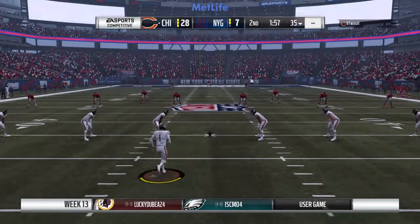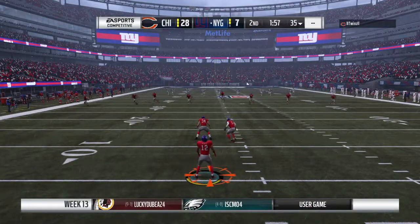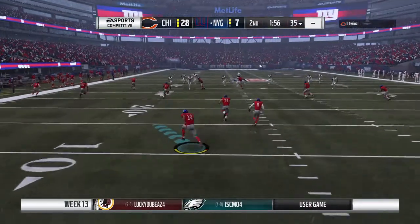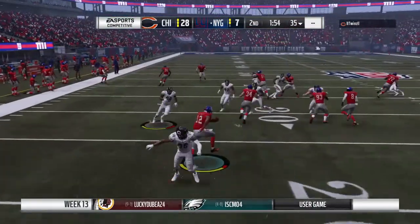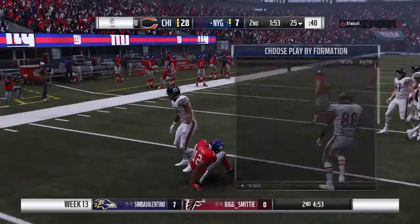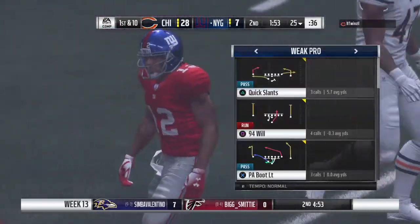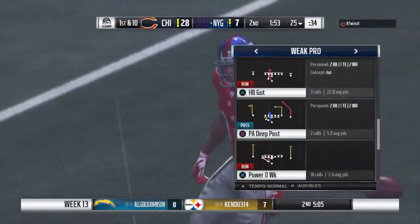Here's Parkey now, set to kick it away. Latimer on the return. He spins free. And not a bad return. Here he gets it out to the 25-yard line. And here comes the Giants offense back out onto the field.